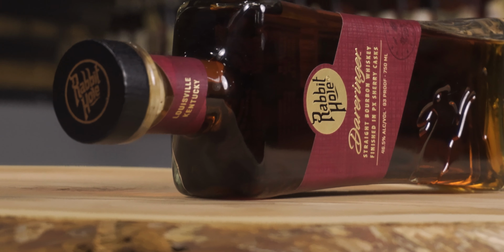But that's not upsetting, though. No, it's really good. I like the ending, the finish with the raisins and the plums. It's kind of a fun twist. But, I mean, yeah, I dig it. I like it. You never said how much you were willing to pay for it.